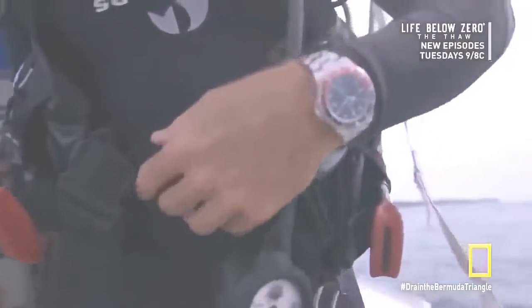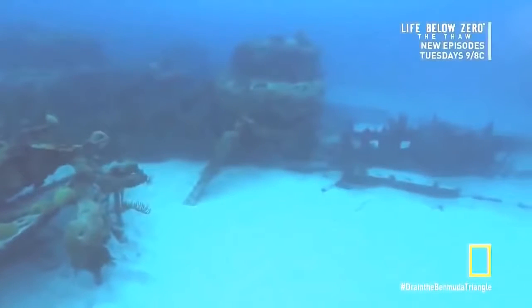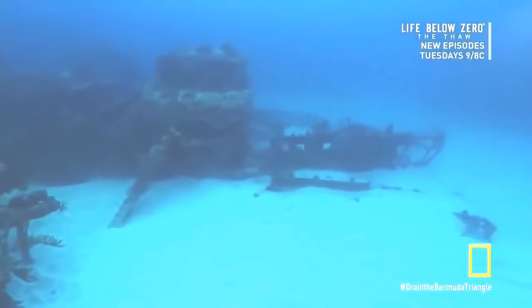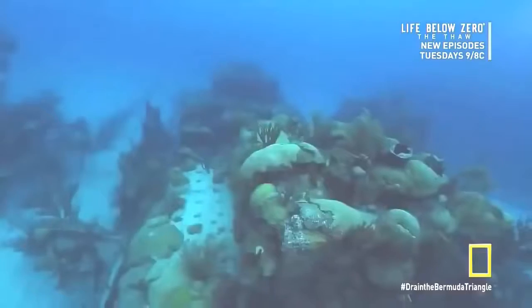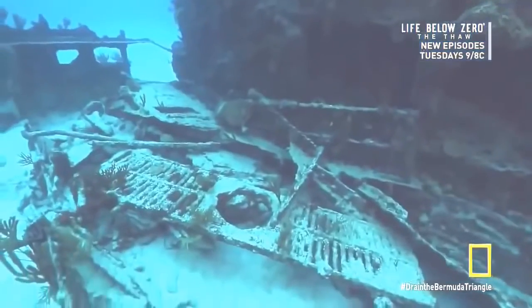Philippe sets out to visit several wrecks that could shed some light on this mystery. First, the Mary Celestia, an iron-hulled steamship carrying supplies in the American Civil War.